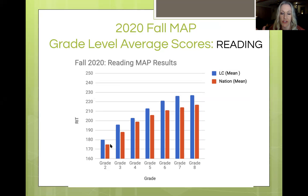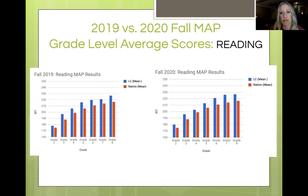On the reading side, this was the fall of 2020, not as bad. And this is what we predicted. Educators predicted that kids would come in not as low in reading as in math, because it's something you tell your kid, go read a book. And a lot of kids like to read. So they sort of stayed afloat in the area of reading. Math is a little more difficult for families to intervene on at home.